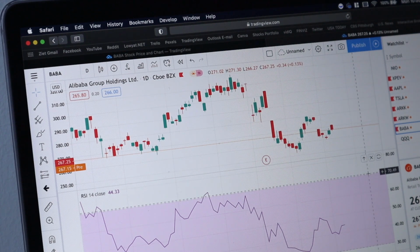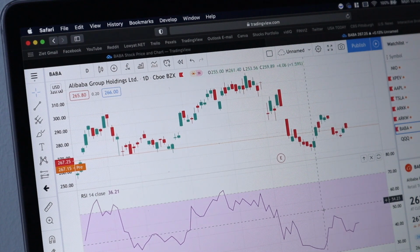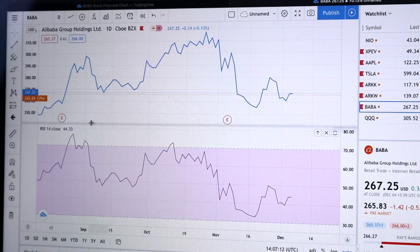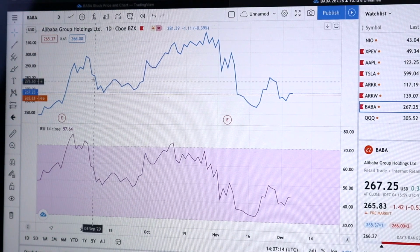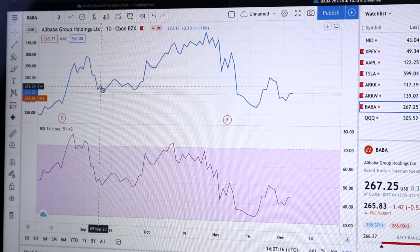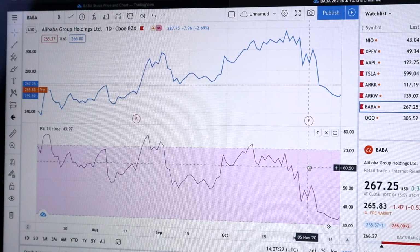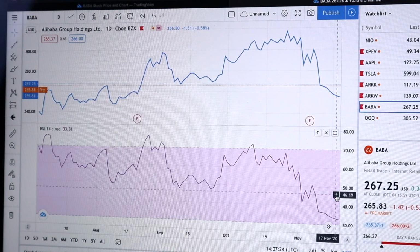RSI basically measures the momentum of the stock, and RSI above 70 usually means overbought, and if it's below 30 usually means oversold. Looking at the previous examples, when it is overbought, it tends to retract back to the center region and vice versa. I personally like to buy stocks when it is around the RSI 45 level, but that's just my personal preference.